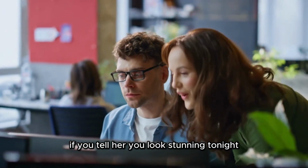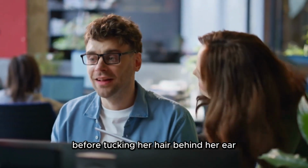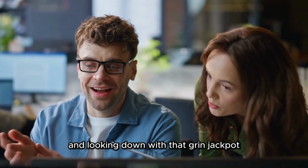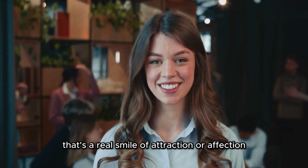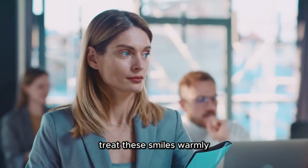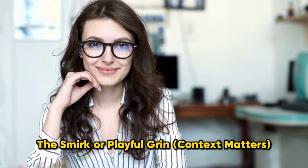If you tell her, "You look stunning tonight," and she gives a radiant smile before tucking her hair behind her ear and looking down with that grin, jackpot. That's a real smile of attraction or affection, modestly veiled by shyness. Treat these smiles warmly. She's feeling butterflies.